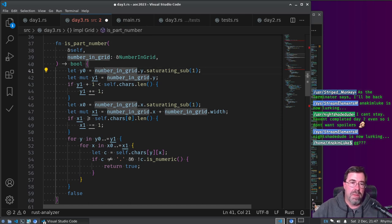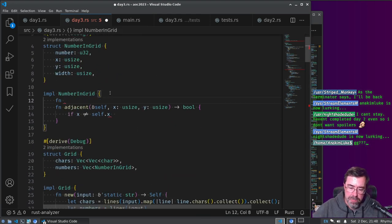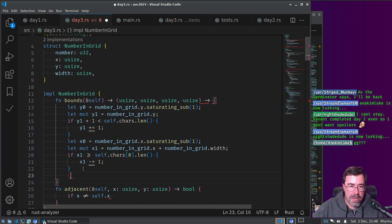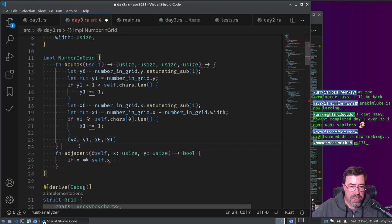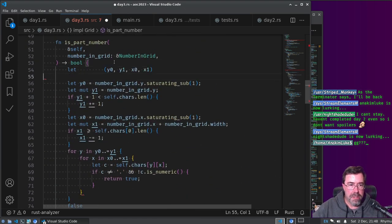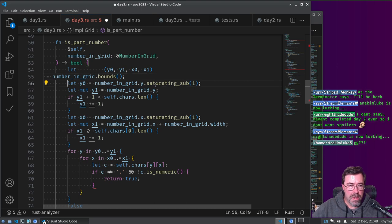So what if this kind of stuff we moved into a function here? Function bounds returns four usizes. Right? And that's y0, y1, x0, x1. Because I can reuse that in adjacent. It's basically is within this rectangle. So here we're just going to say let this equal number in grid bounds. And then I don't need any of this stuff.